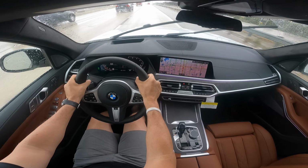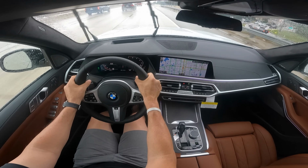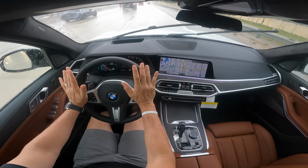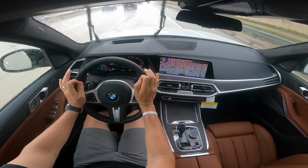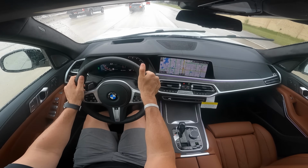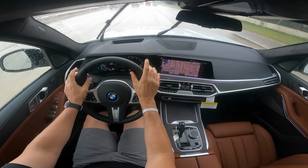Now, being a BMW, especially the X7, you're getting some awesome sound deadening material, the thickness of the acoustic glass. All of that is gonna create a very serene environment, and you're getting just a hint of that V8 roar. Nothing too crazy. A couple pops here and there, but that's about it. Getting to the infotainment system with the hand gesture movements, very easy to do.